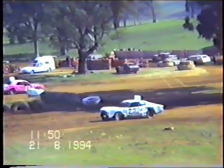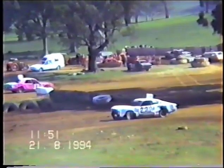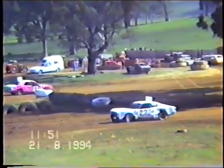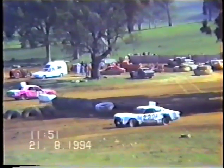Russell will be around here somewhere. Hubby Russell's an old A-grade, B-grade driver for many, many years, and it's good to see a lot of these Speedway people that have raced for years come out and have some fun. So coming around, it's the Kent car, the 15 car, 147's got someone in it too, the 80 car.